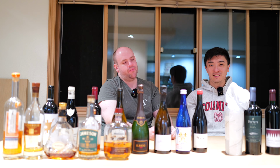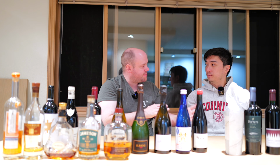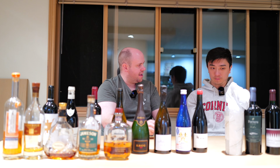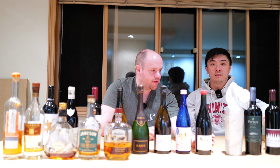So I would describe Foillard as being towards that raw wine end of the spectrum, but still very clean, vibrant, and fruit forward wine, but with a lot of minerality to it.